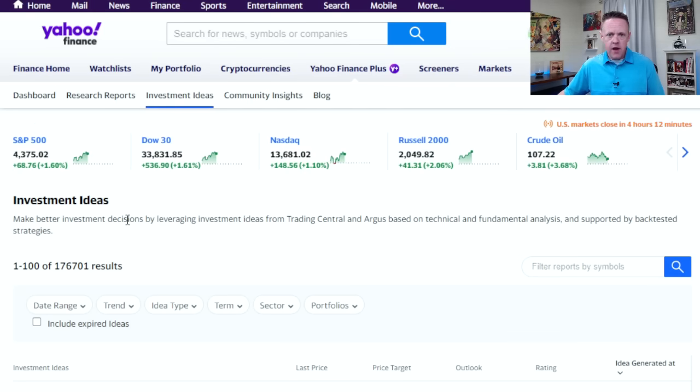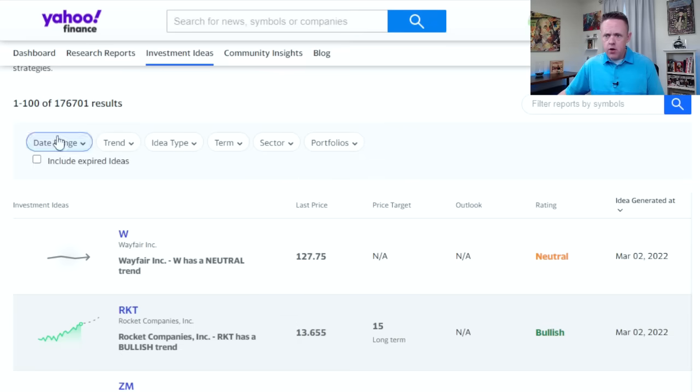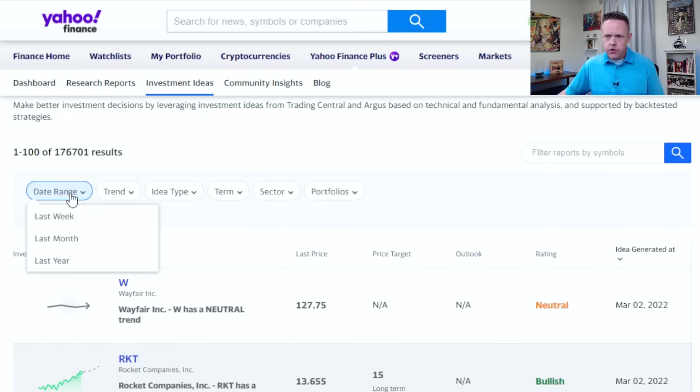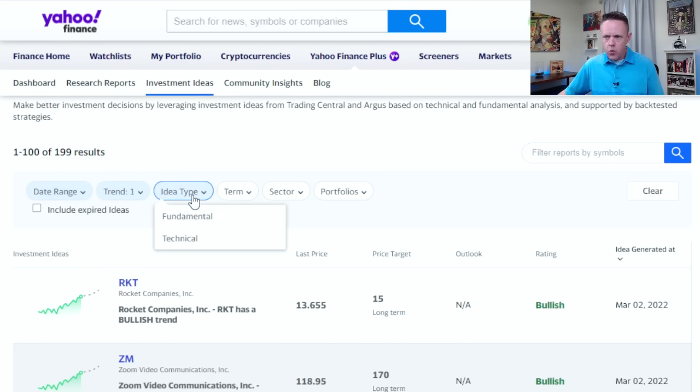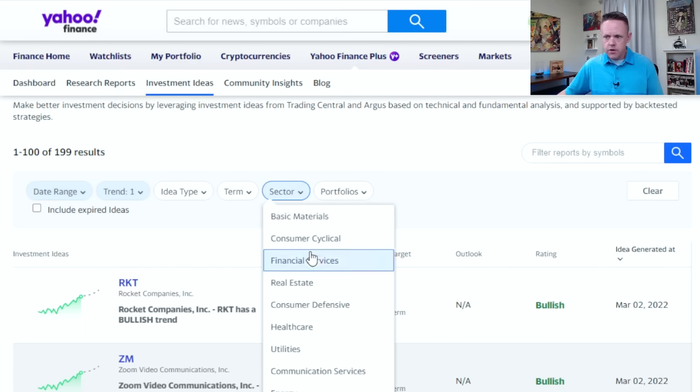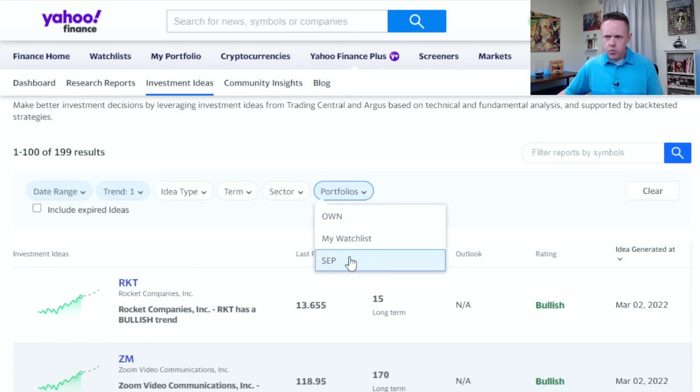And what's interesting about investment ideas, and this isn't my specialty, but it's really based on chart activity. So if we go down and let's pick a date range, let's just go over the last week, assuming that we need some fresh data. We want bullish trends. I'm going to leave this idea type in here. I'd be more fundamental, but let's go with technical. Then you have the term, short, mid, long. You can even break it down into sectors here. And if you have portfolios, like I have a couple portfolios and watch lists, you can scan through those to see if there's any updates.